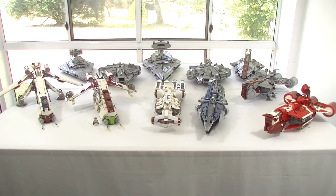I'm back with another collection video today, and today it is my Star Wars large ship collection. So how did I define a large ship? Well, basically it all just came down to physical size, and all of these builds are quite large. I also took into account the total piece count for these sets. They're all over 1,000 pieces.